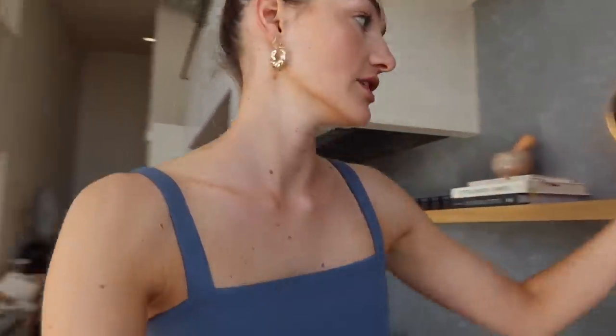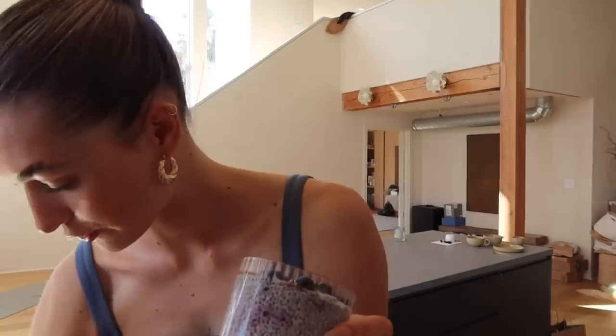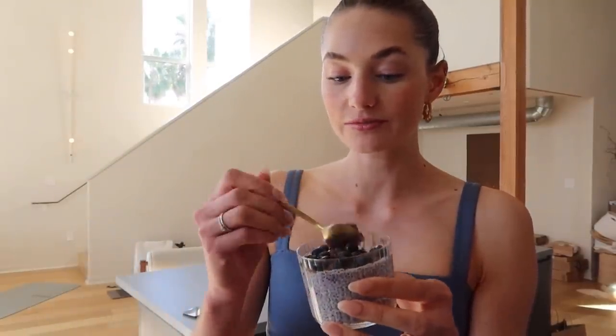Okay, I am kind of running a little bit late right now, so my days are always pretty fully packed, and to be honest, I don't always have time to cook breakfast, lunch, and dinner and do the whole thing. So guys, meal prepping is my number one trick, especially for breakfast. So I meal prepped this blueberry almond butter chia seed pudding for today. So I'm gonna eat this quickly, have a little breakfast.